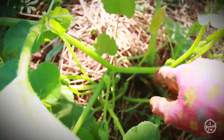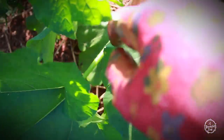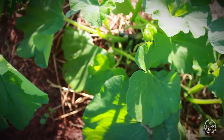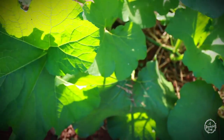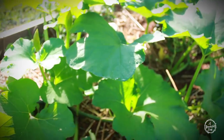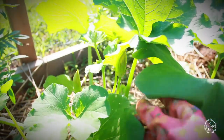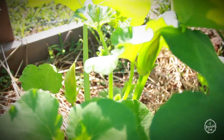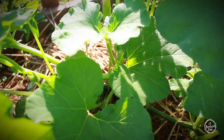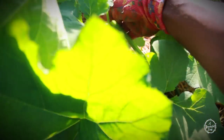Whoa. It's pretty well anchored in. It must have done this yesterday. I just came out and checked on it, and I guess it did it last night. Oh, look at those blooms. They have blooms now. Fantastic. Oh my gosh, exciting things going on in the garden this morning.